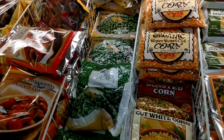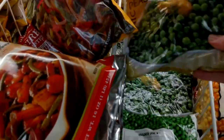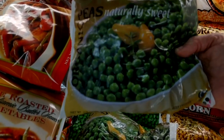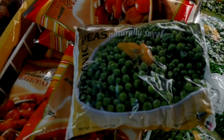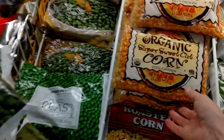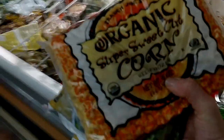Now we're in the frozen section, and I like to mix a little bit of frozen with fresh vegetables in the morning to keep them cool for a few hours anyways. So I can leave it a little longer. So I always get the organic peas, and my guys love these guys, so I stock up. And then I will get one organic corn. Corn is not even close to the nutrition that peas are, but my birds love it, and so I'll kind of mix it in so it causes them to dig.